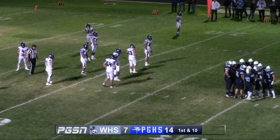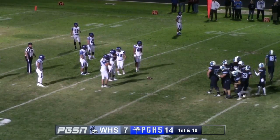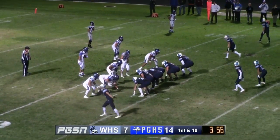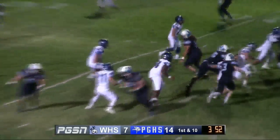Great scoring position for the Westlake Thunder. We'll see if they can tie it up right before halftime with only 4 minutes left in the half. That would be some great momentum, so I believe they also received the second half kickoff.